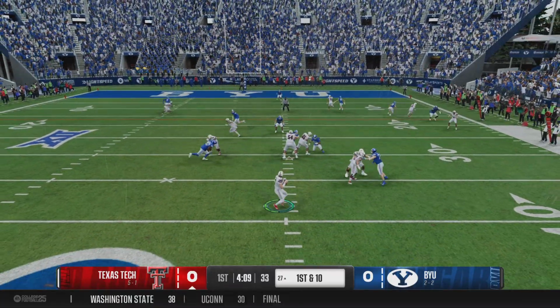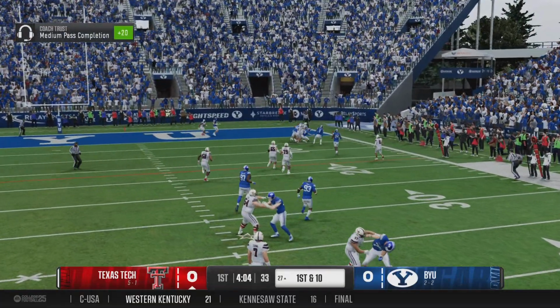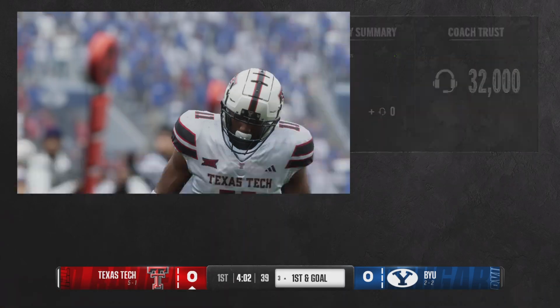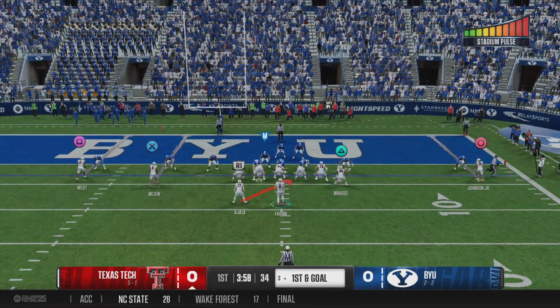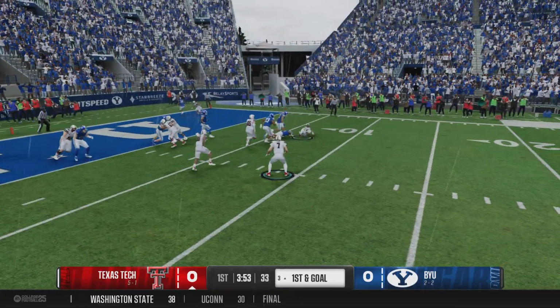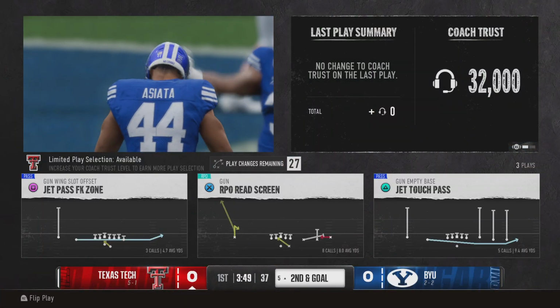Wants to throw on first down. Unloads to the wideout. Inside zone. Catch and run on that one. And the Red Raiders are threatening on first and goal. They'll try to get it in with the run. He's knocked down in the backfield. Good try, Victor. Jet touch pass.